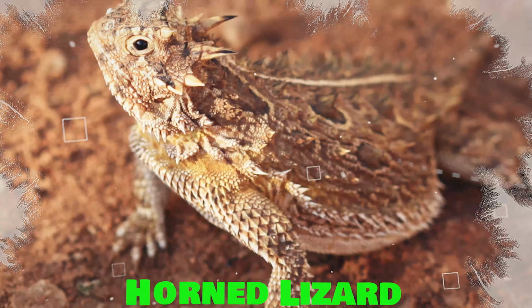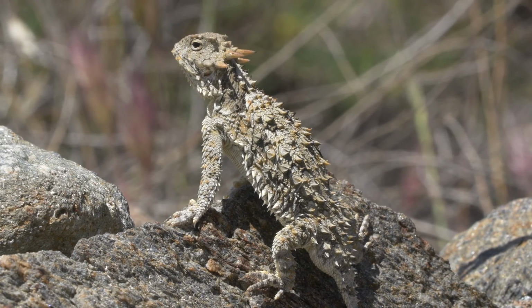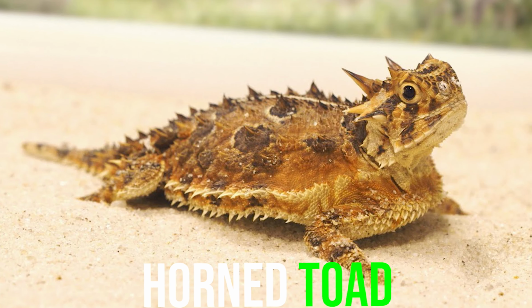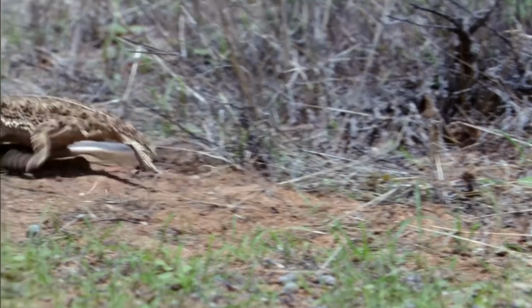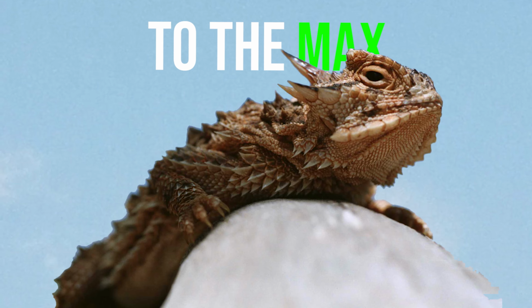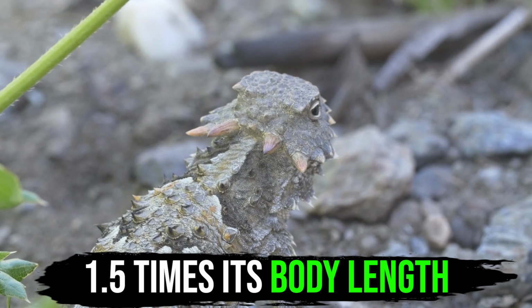Number 13. Horned Lizard. A horned lizard has a unique body part, making it different from other reptiles. It is also called a horned toad. Its long tongue is a unique feature that makes it different from the other reptiles. Hoping to catch its prey and save itself from predators, a horned lizard uses its tongue to the max. It has a very long tongue that can be extended 1.5 times its body length, which is nearly 1.5 inches.